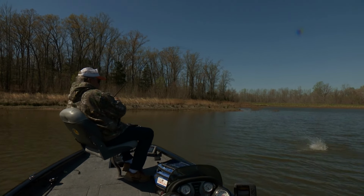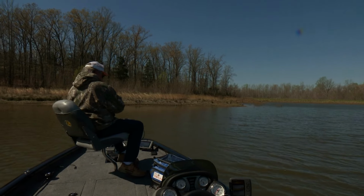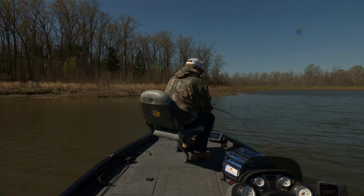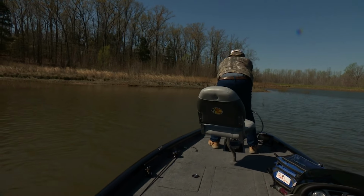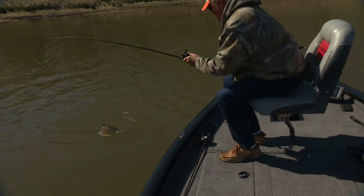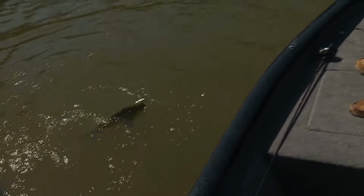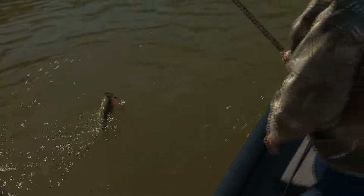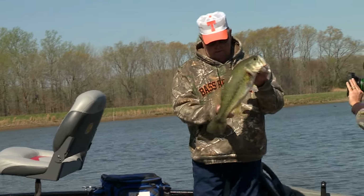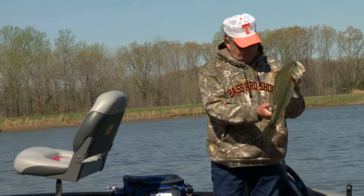Whoa. Where are you going? They all want to get on the boat and have to get them over that trolling motor. Got him out of that trolling motor. Woo! He was in that trolling motor. Yes. Look at that. Whew.